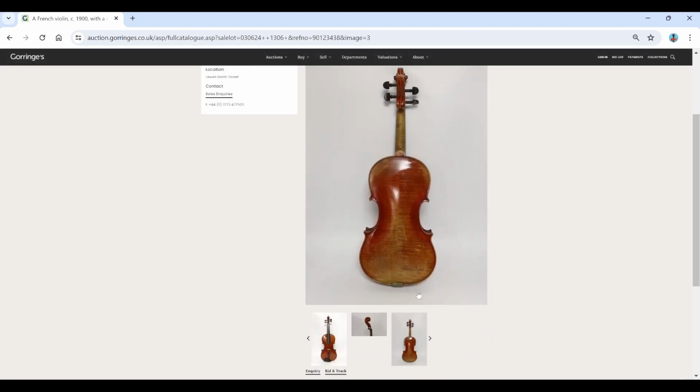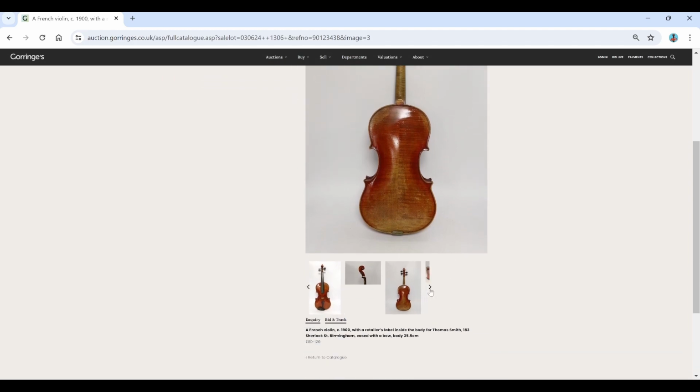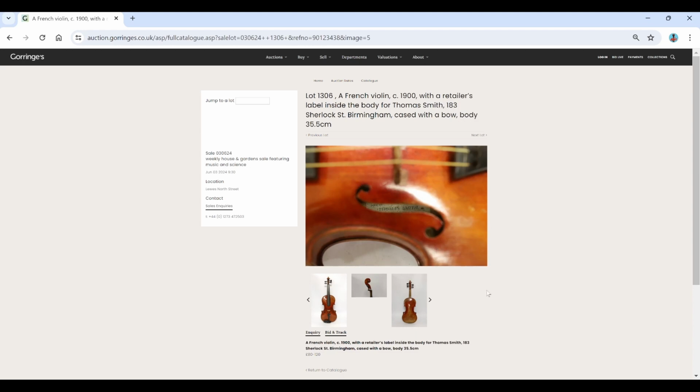Should probably zoom in a little bit more because it's a bit difficult to see. 80 to 120 there, it's pretty fair. Can't really argue on that. Seems to be some kind of, this must be the Thomas Smith label there. Yeah, so sure, like a lot of shops they imported from France, Germany, etc. So interesting enough.